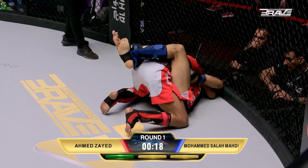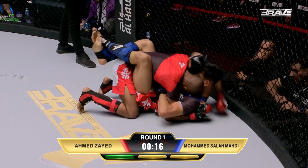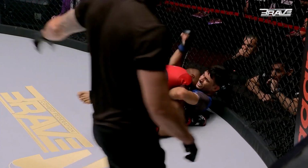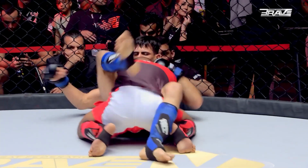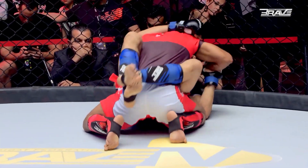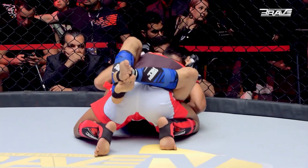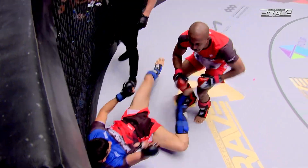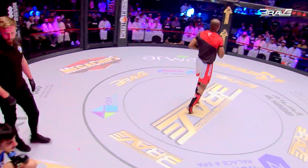Ahmed Zayed doing an excellent job here, Phil. When you're very, very close to your opponent, it completely shuts down your opponent's movement. Howsoever, you cannot land hard shots. What we see Ahmed Zayed doing is posturing back momentarily, landing a big shot like you saw right there, and then boop, going back down tight again. 10-9, Ahmed Zayed.